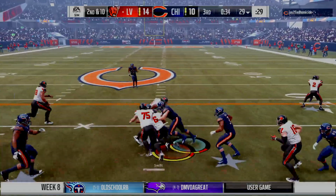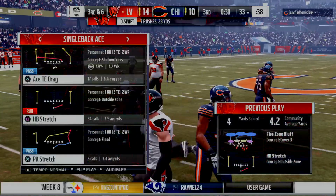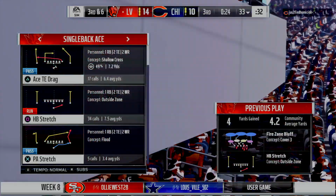Now they try the right side here. And able to stay on his feet past the 30 to about the 33-yard line. Give him 4 on the ground there. They're now left with 3rd and 6.